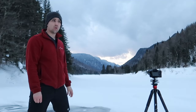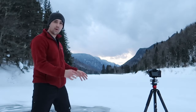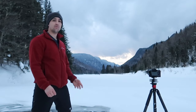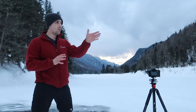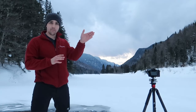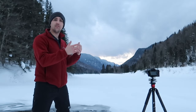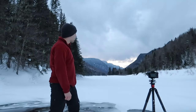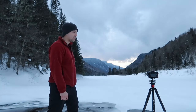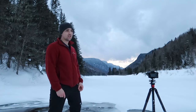So I guess the moral of the story is, if you can't find a good enough foreground, or the foreground just doesn't match up with the background, a telephoto lens is really a lifesaver, because you can just zoom in on the best part of the landscape, and then you just have to play with the foreground in the far distance of the landscape. But I think that's it for the color, so I'll pop the image on screen. Tell me what you guys think about this image.